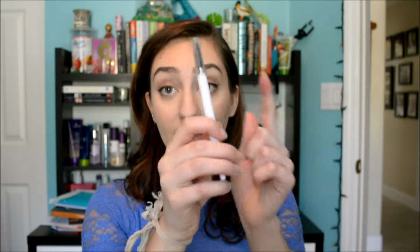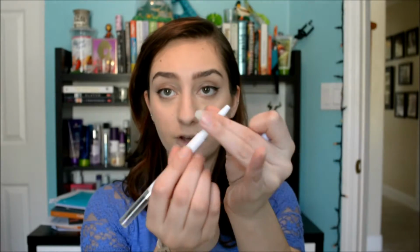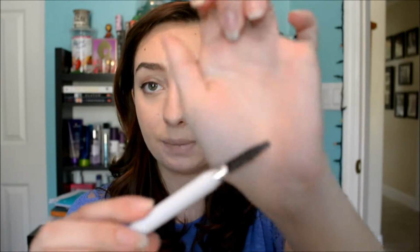I have never seen this particular item in any of those, but I don't really go to CVS, so I can't say for CVS. But I ordered mine online a couple months ago. So yeah, this is the e.l.f. Instant Lift Brow Pencil. And basically for packaging, it's plastic. It has one cap that comes off, and this has the brow product right here. And then the other side has a plastic cap and a spoolie.